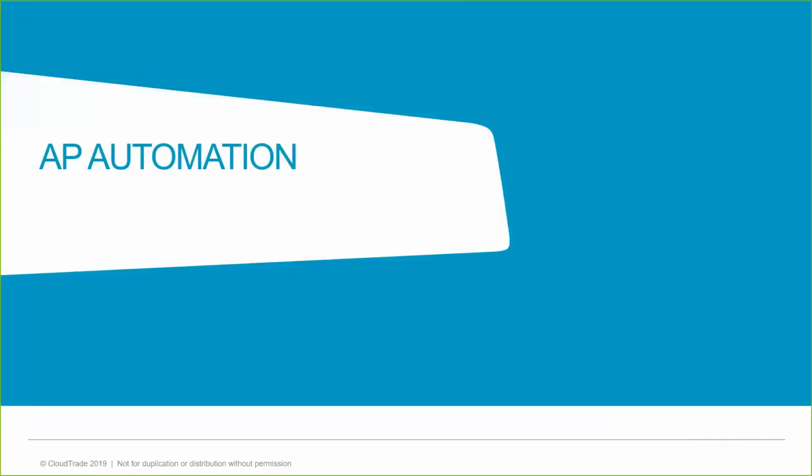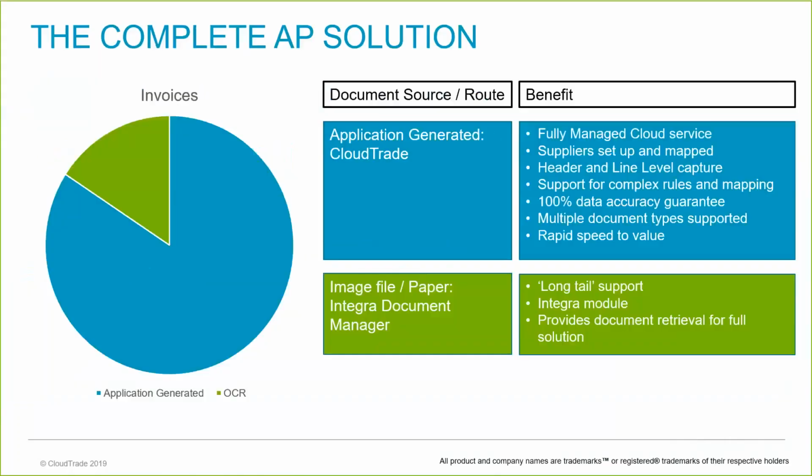In terms of something that's hopefully a little bit more relevant to your own use case is how we can automate inbound documents into Integra. So if we were to look at the 80-20 rule, so 20% of your suppliers will account for 80% of your volume, we always find that it's usually a case of actually the 90-10 rule, so 10% of suppliers will equal 90% of the volume. But where there's an application-generated document coming through, we would recommend that that's processed through CloudTrade.